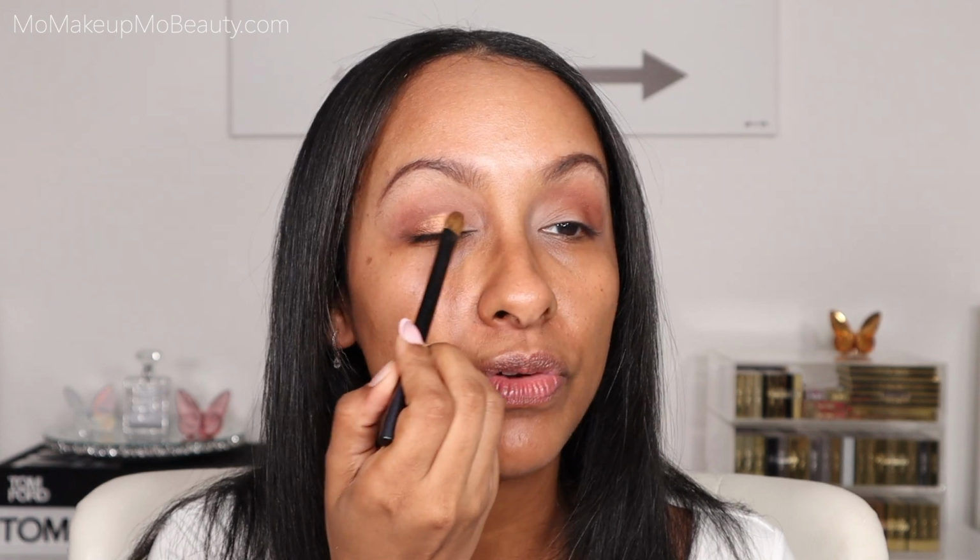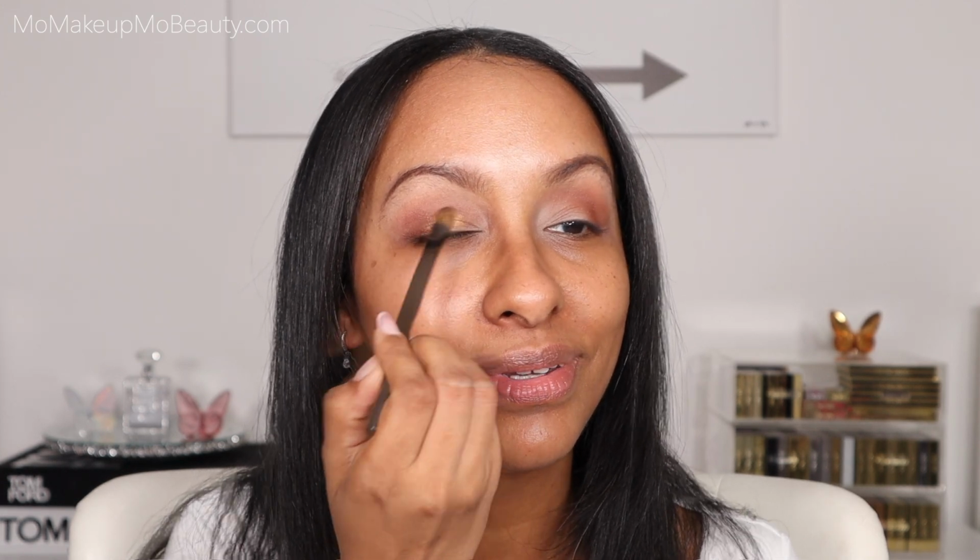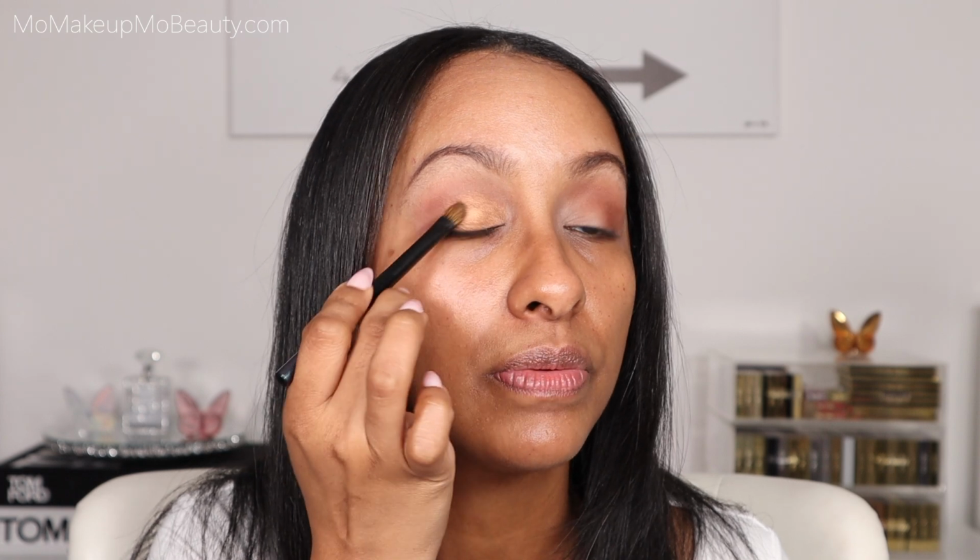It's really, really pretty. This shade reminds me of a sunrise. And sunrises are so beautiful. They're friendly reminders of how amazing our creator is. So I'm just going to place this all over my lid. I have a sunrise on my eyes. And then it can also work for those beautiful summer sunsets. Those are gorgeous too, you know?